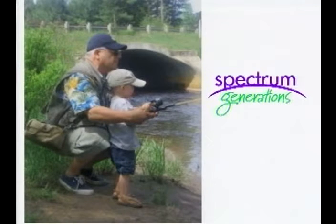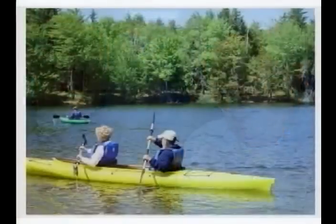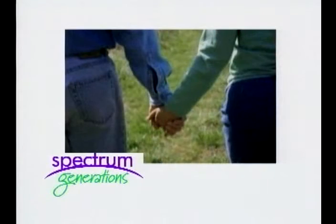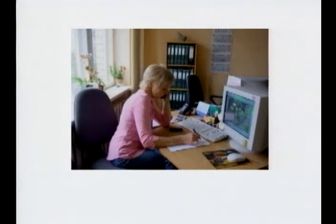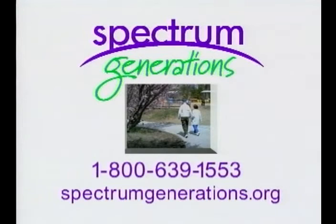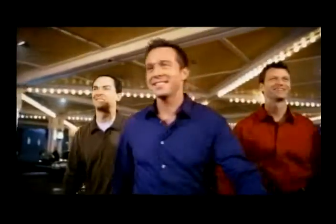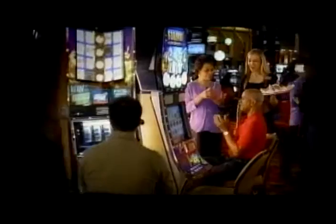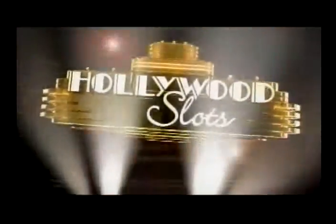Spectrum Generations. Live healthy, live well. Get answers, get connected. Spectrum Generations, specializing in the art of aging. There's no place like Hollywood. From the newest slots to blockbuster jackpots and all the excitement you can handle. This is where you're in the spotlight. You're the star. A place where the action never stops and the night is always young. Hollywood, the name says it all.